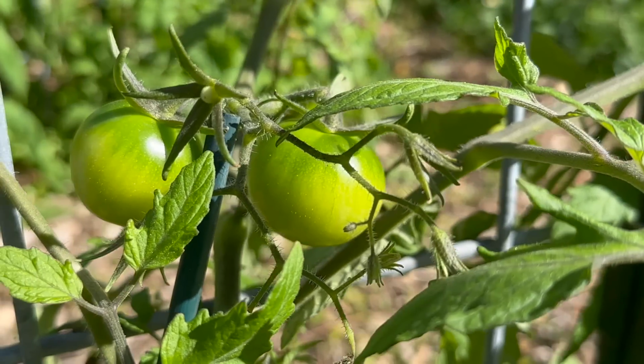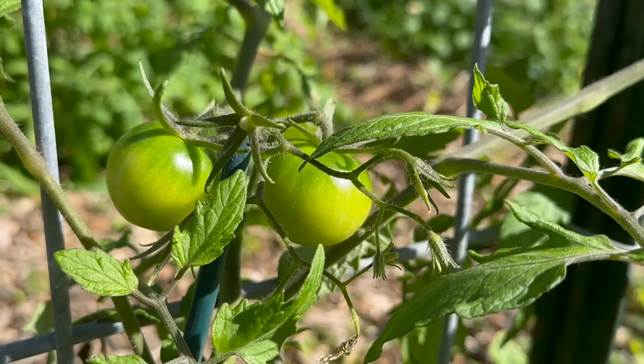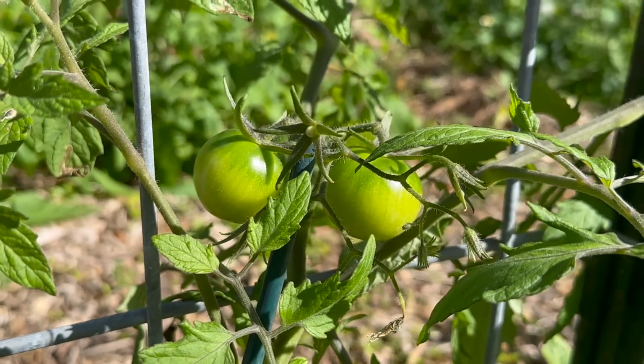So consider starting things like purple Cherokees, chocolate Cherokees, green Cherokee tomatoes, just pick any of the Cherokees. They're really good. I like this tomato because it's definitely meatier and can be used in a lot of different ways, from fresh caprese to putting it on a sandwich, to putting it in a pita, to making sauces and salsas from it. It's got a lot of versatility.